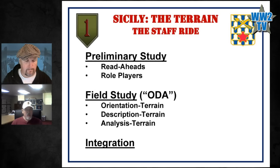we start off with what's called the field study. And we call that ODA, Orientation, Description and Analysis. So when we get to that first stand, which, by the way, is a British term, we stole it from you.